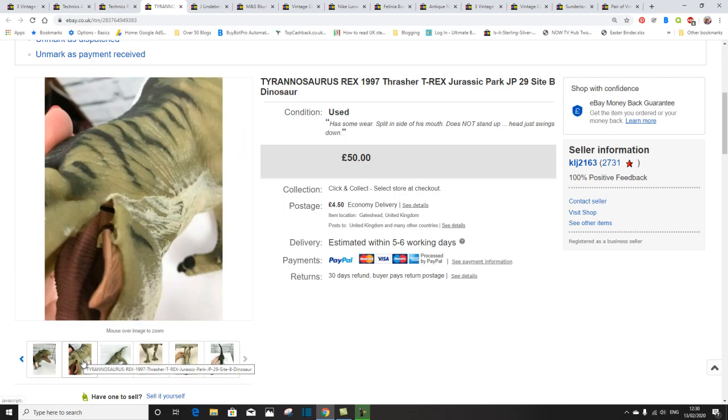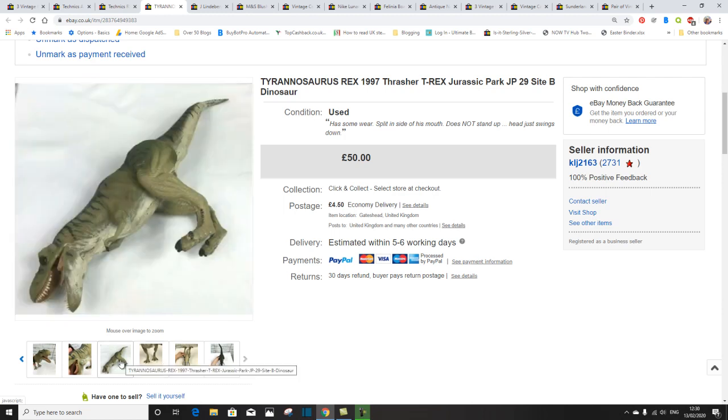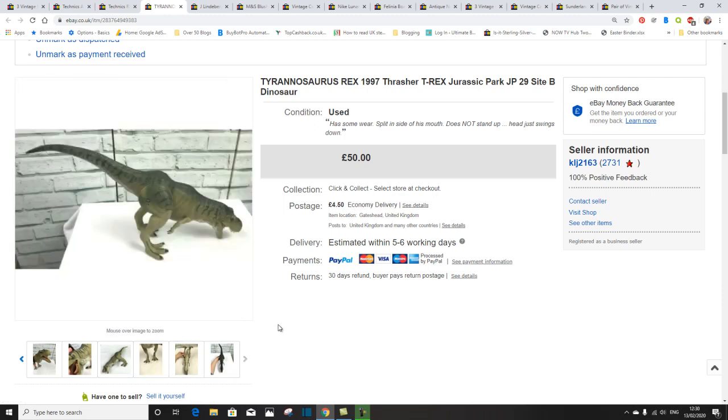It had a split on its mouth. It had quite a lot of wear underneath it, and it actually didn't stand up. Its legs were quite loose for some reason. I couldn't figure out a way to tighten them at all, so I just had to sell it like that.